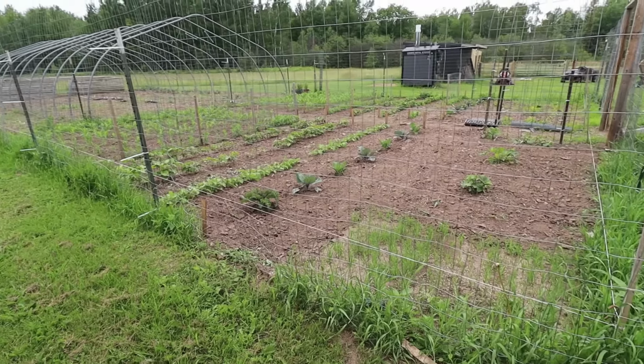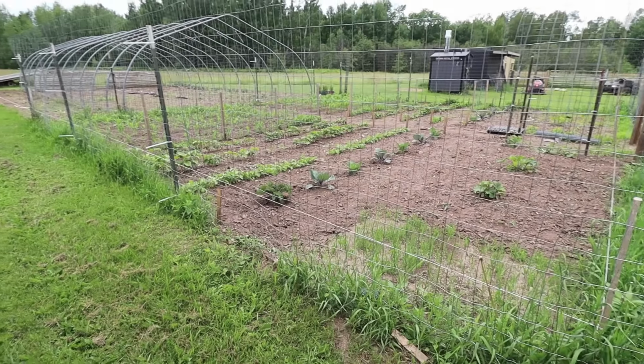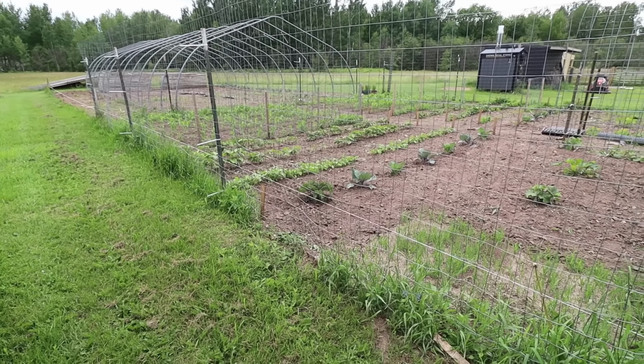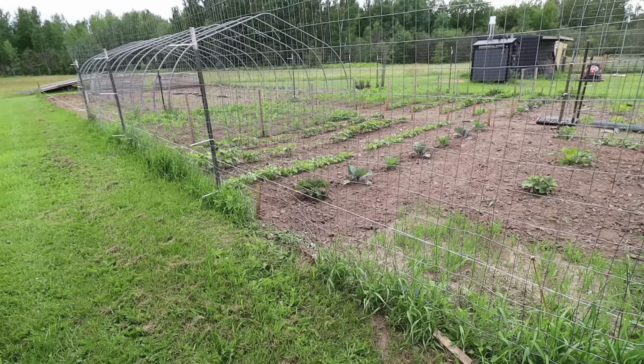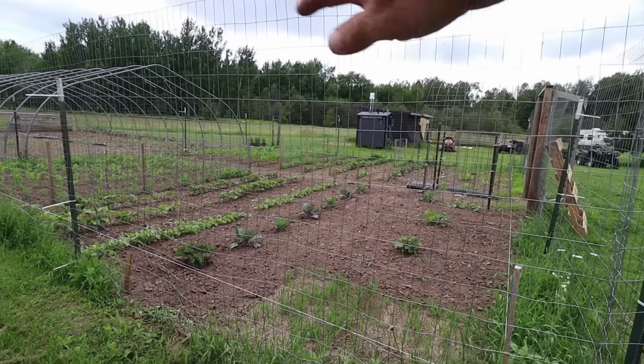I was going to go put one of the other posts in on that gate, but we have a bunch of rain coming in for tonight and tomorrow. It looks like it's going to be really rainy, starting close to midnight. So I wanted to get this part here finished weeding.